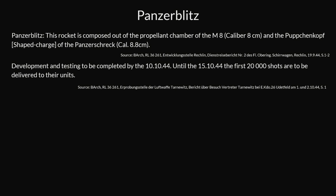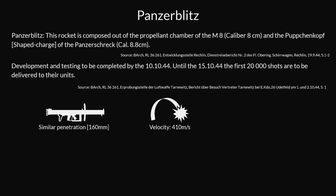Due to sharing the same warhead, the Panzerblitz had a similar penetration to the Panzerschreck, and an indicated velocity of 410 meters per second from a stationary position gave it some better properties, although I also have data suggesting it was actually lower. Nevertheless, it is between 3 to 4 times as much as the Panzerschreck. This allowed firing distances to increase from 300 to 800 meters, which was a lot better.